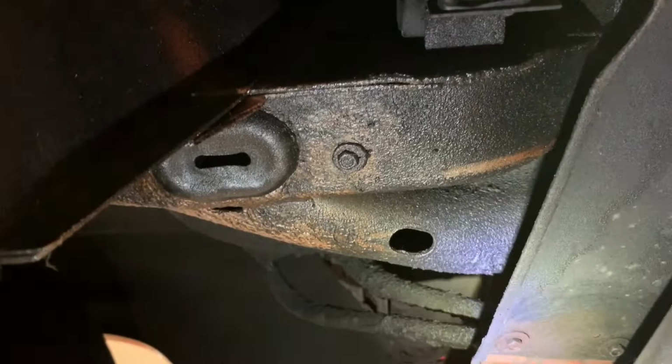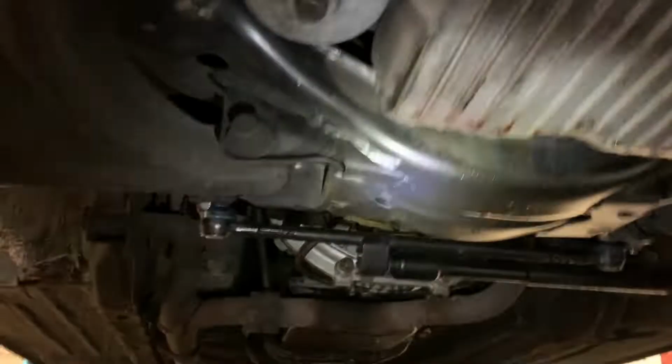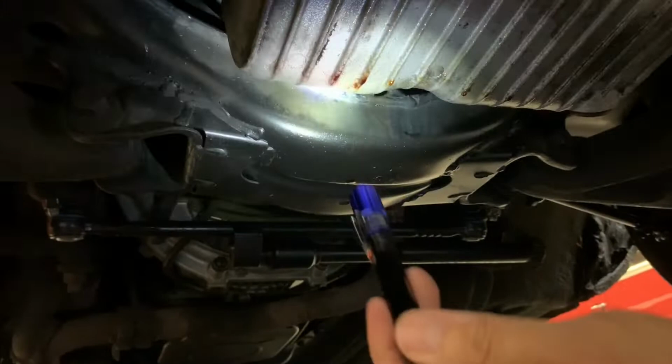That is the right, here is the left. Let me give you a better view the same way symmetrically. A little bit of seepage above here. I didn't see what it was from, but nothing actively leaking on the ground. So we'll have to maybe come back to that. A little bit of dampness on the oil pan, and that is likely, based on being back in this area, probably a drip from the rear main seal.